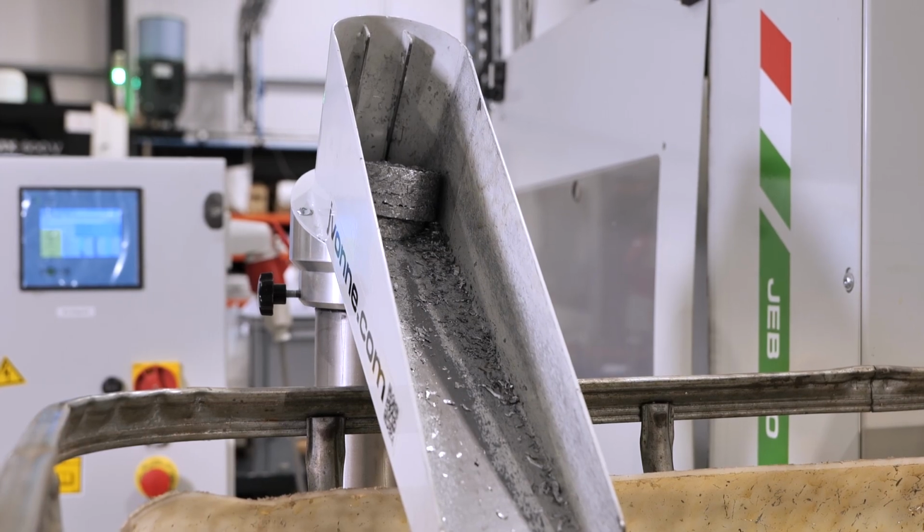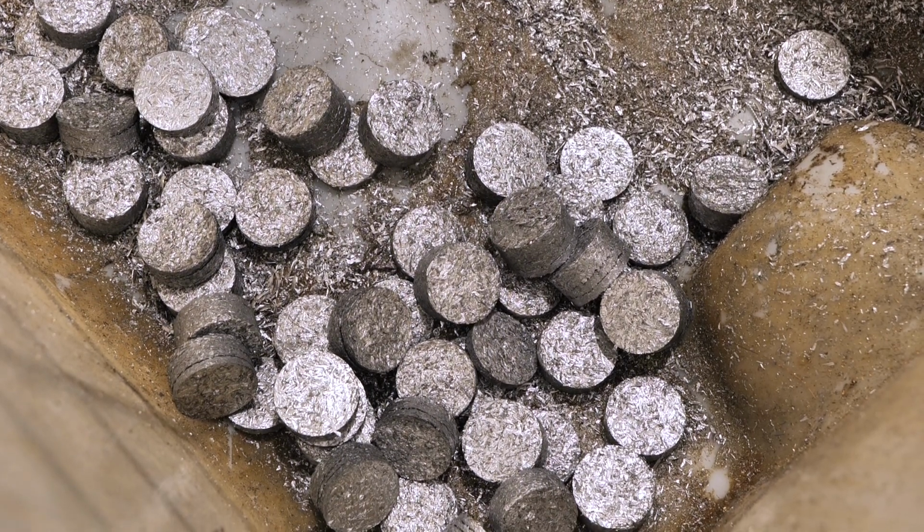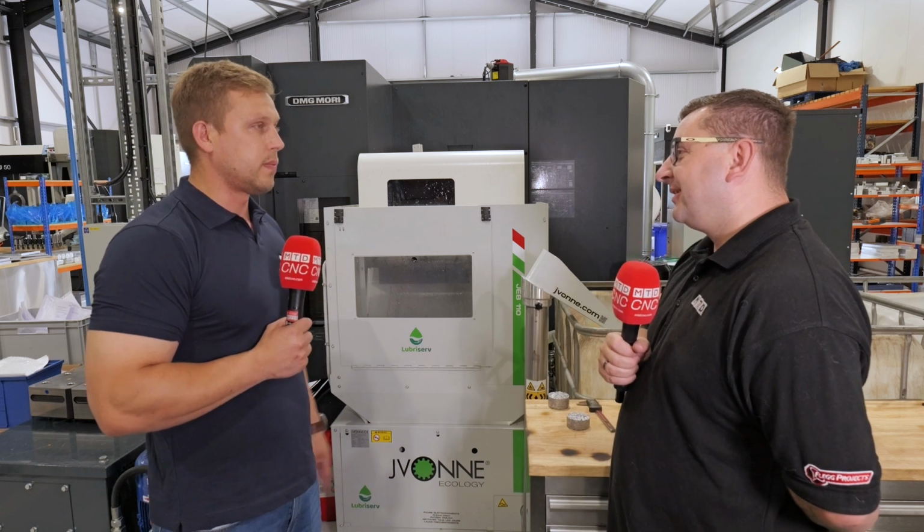That's easy. So you were producing 7 IBCs of swarf a week? From the one machine, yeah. So what are you doing now with the swarf compactor? 1.